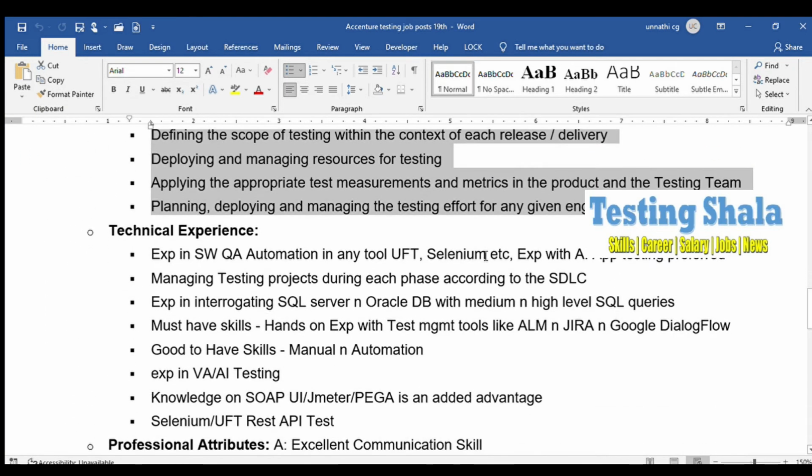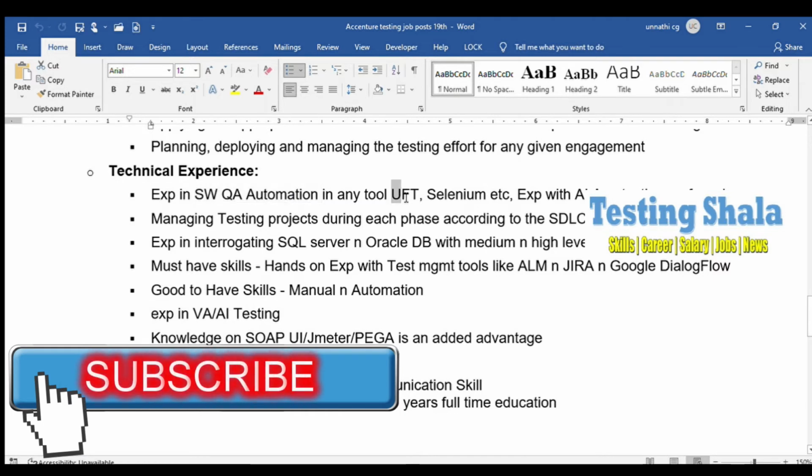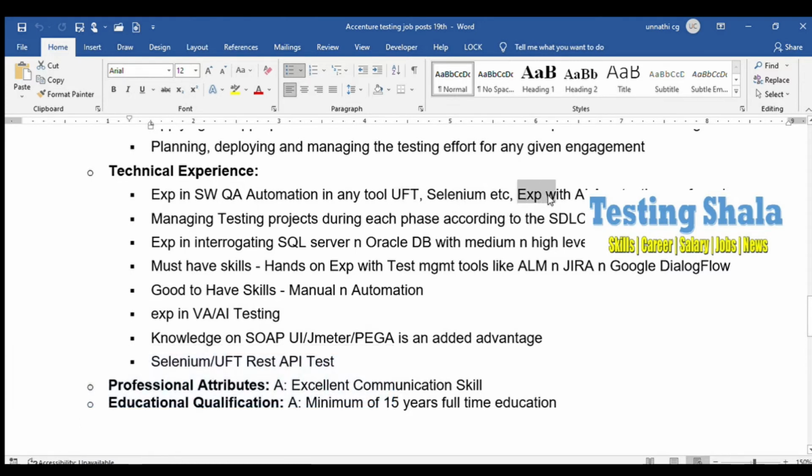And technical expertise you should have here is good exposure in software QA automation, especially in tools such as UFT, Selenium, etc. Especially if you have experience in AI app testing, it is normally preferred. If you have exposure in artificial intelligence app testing, they would be preferring you. And you should have good exposure in managing your testing projects during each phase according to the software development life cycle.